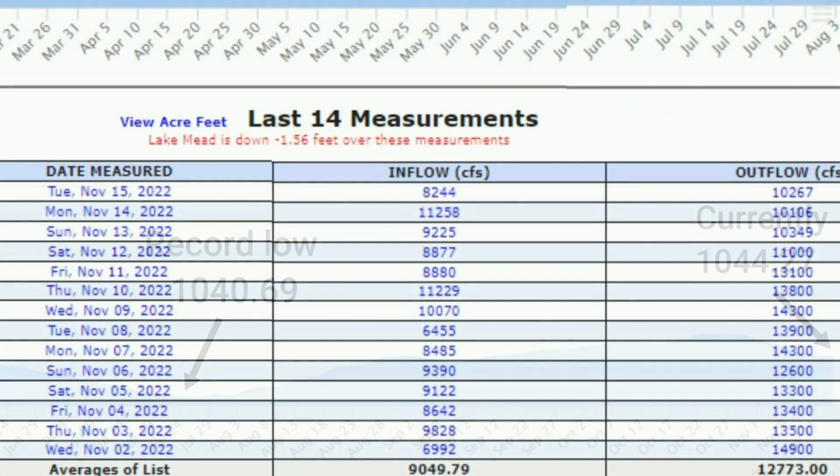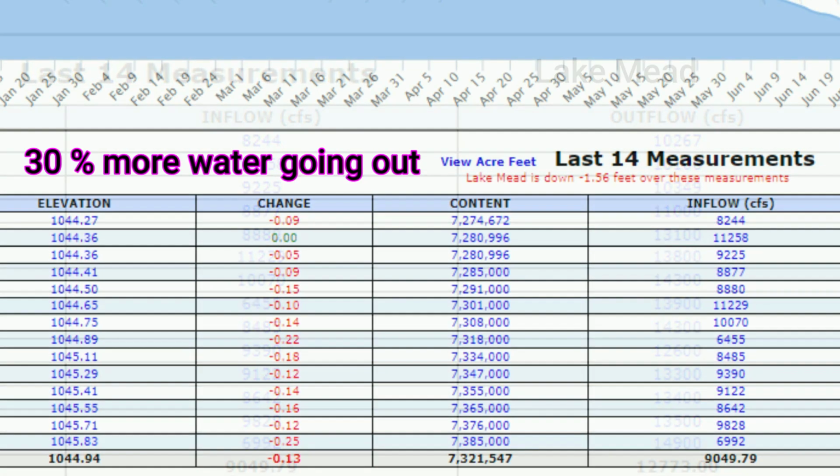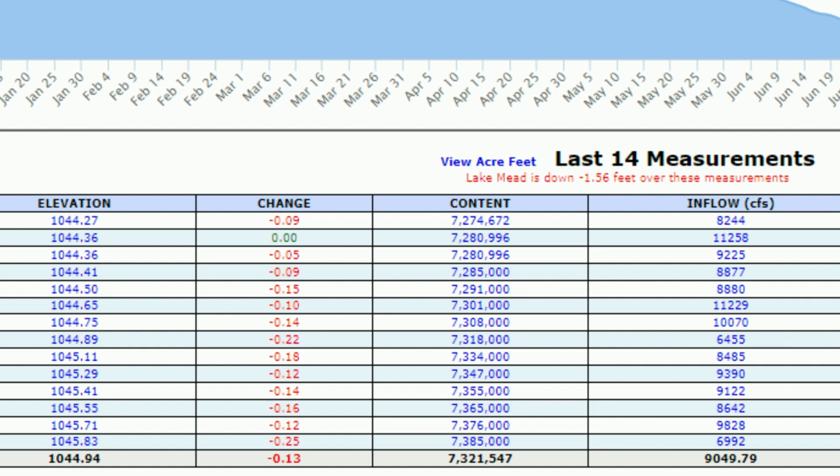On this graph, it's showing the inflow and outflow by day, and this is a blown up version of it so you can see a little bit easier. You notice the average went from roughly 9,050 cubic feet a second coming in and 12,773 going out. That's a 30% difference. This graph is showing you the elevation by day and the change by day. You can pause it at any point to get a better look if it's hard for you to see it. I know it's moving kind of fast, but you can get a better look if you pause it.